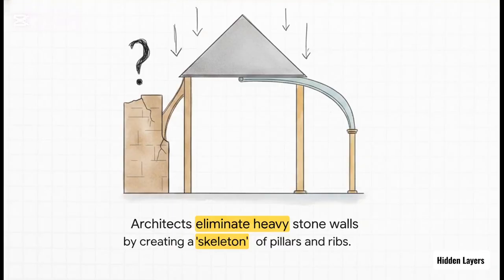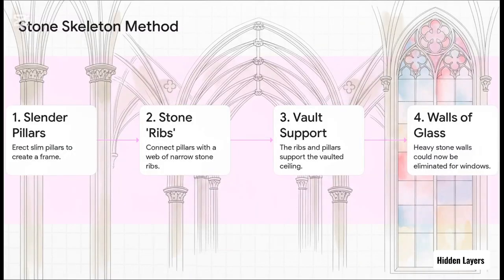The idea at its core was just shockingly simple, but it changed everything. It was this: what if the walls didn't have to hold up the roof? What if you could totally separate the building's support system from the walls themselves? Okay, so let's break this down, because it's brilliant. Here's how this stone skeleton thing worked.